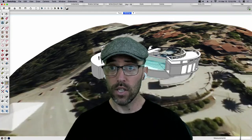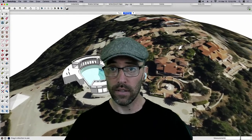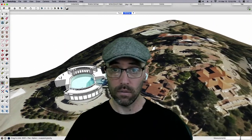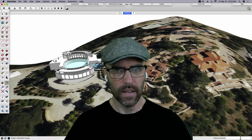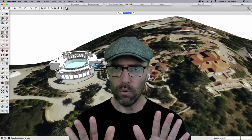So here's the Enchanted Hill. Speaking of which, there's the rest of it. I went ahead and put a little bit more into it so we can bite off the next part of the project next time.